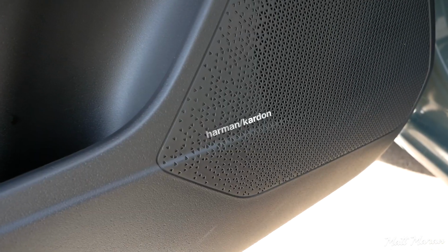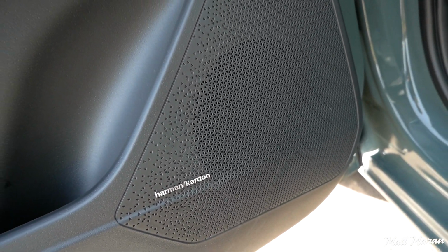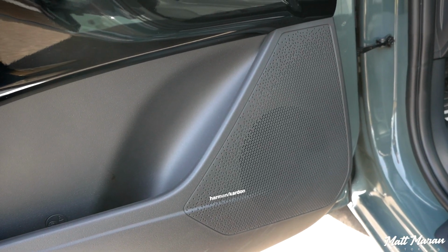So anyway, moving on, one other thing I do want to mention though is you have these Harman Kardon speakers here, which is really cool, and I actually like that design with all these little dots in the speaker grill area here. It's a cool touch, and the stereo sounds great as well, and so it's a really nice upgrade here on these higher trims as well.